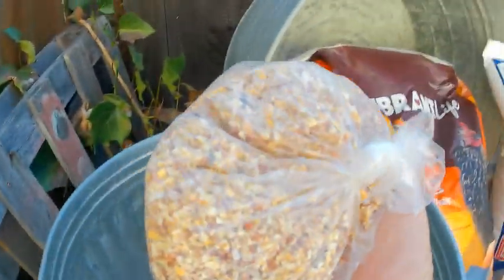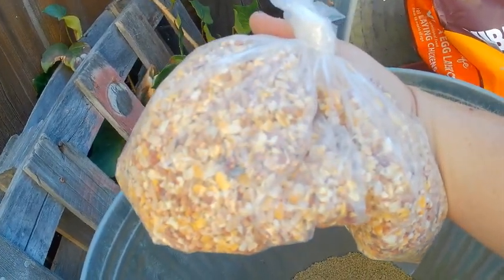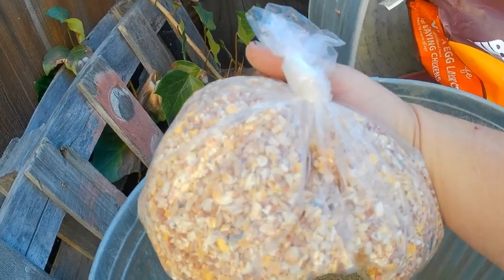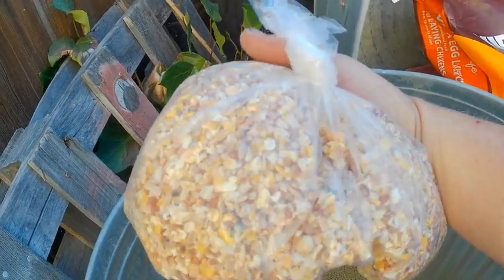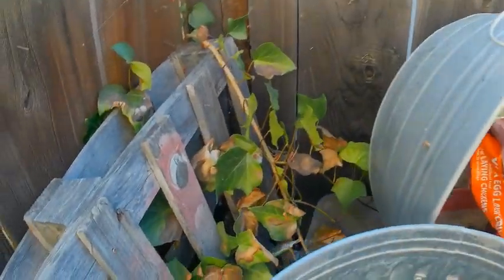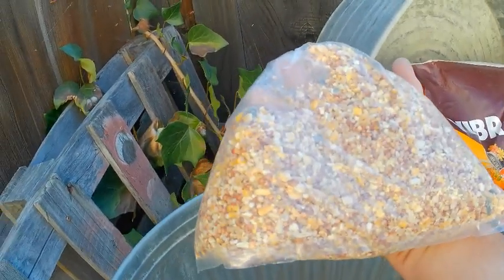All right. Second thing is this. This is Chicken Scratch. There's a feed store in Salinas on Laurel Drive. Their name escapes me, but I love going there, helping a small business in Salinas. So on my lunch, usually I'll go there on Fridays and pick this stuff up.